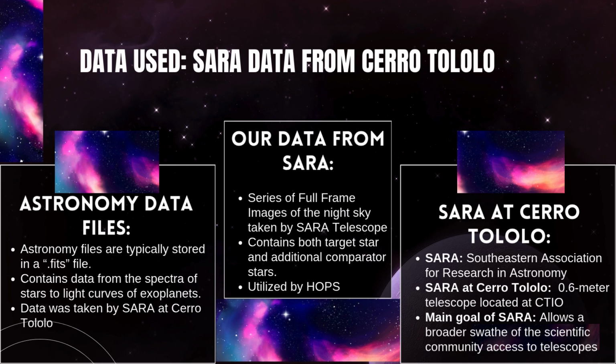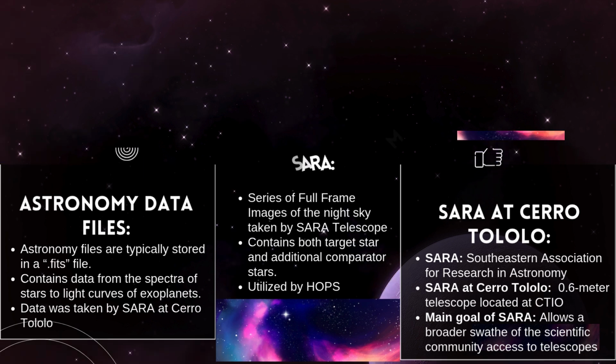SARA at Tololo is a 0.6 meter telescope located at Cerro Tololo, and the main goal of SARA is to allow a broader swath of the scientific community access to astronomy data and these telescopes. Our data from SARA is a series of full-frame images of the night sky taken by the SARA telescope, and it contains both target stars and additional comparator stars, and this is the data that was utilized by HOPS.